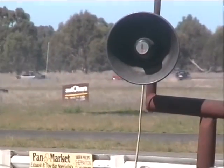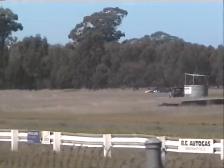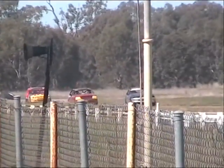Up the front, David Hastings is leading the way, the 69 out in front. Richard Hay in second position. He's only a couple of car lengths back there as well, ready to try and make a move as they come down the front straightaway.